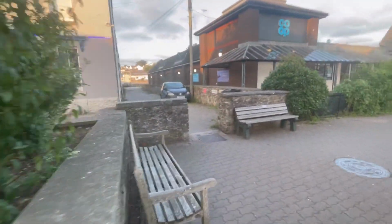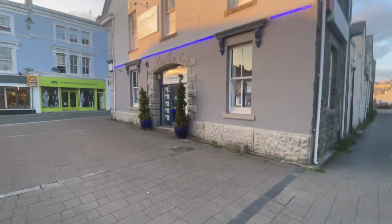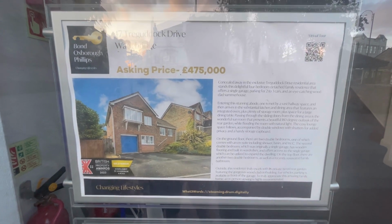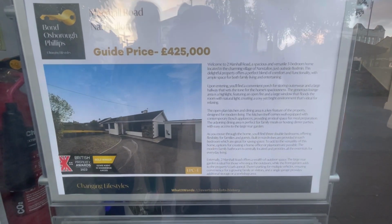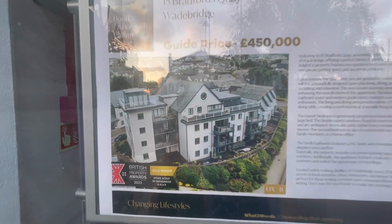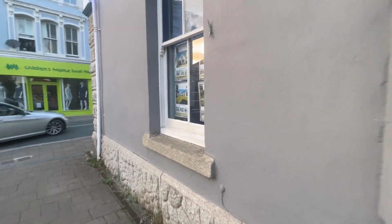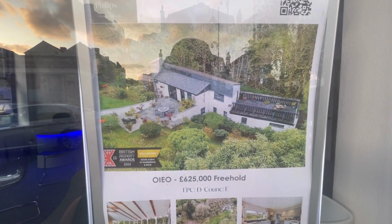Right, Abs, let's go and have an explore down here towards where the river is. Estate agents, let's see what prices are in Wadebridge. So that looks like a pretty standard 4-bed detached, 475,000. 3-bed bungalow, 425,000. What else we got? Oh, a modern, stylish apartment. Looks like it's on the riverfront, 450 grand. Very much a case of position and location making a massive difference in the pricing. I mean, look at that beauty there, £625,000.